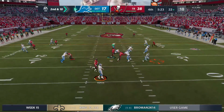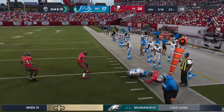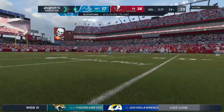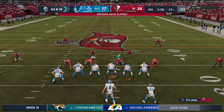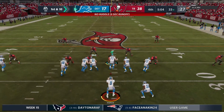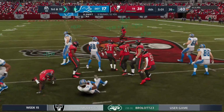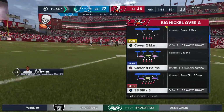To throw again. Stafford. Now they go screen. It's complete. And he's going to get this one across the 30-yard line. 11 yards there, 1st down. So they'll come up 1st and 10 now from the 33. Running is Swift. And he'll rumble for about 5, up close to the 40.